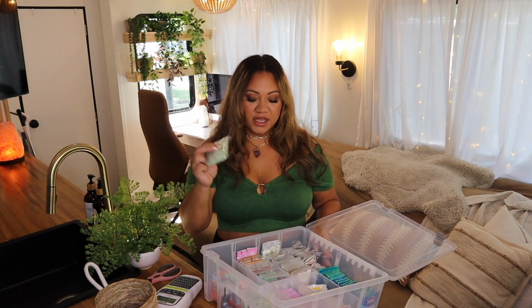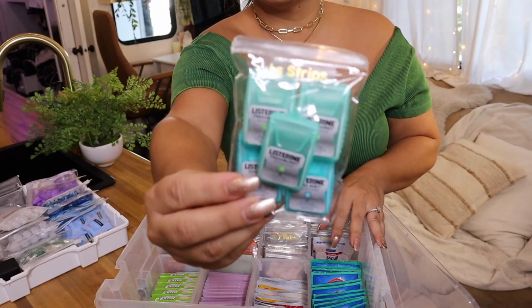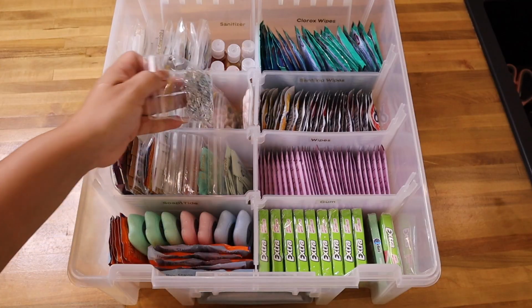So I use Clorox wipes. I'm gonna get organic stevia. You know what I'm saying? All right, next up we have these Listerine strips. I like having these in my purse. Then we have safety pins.